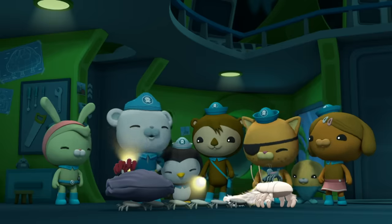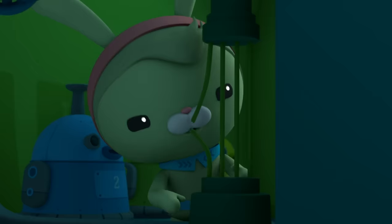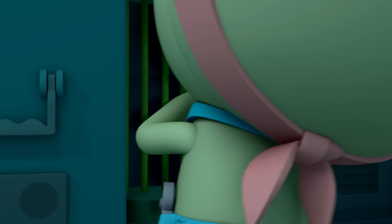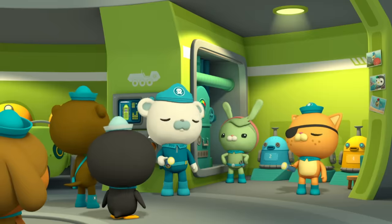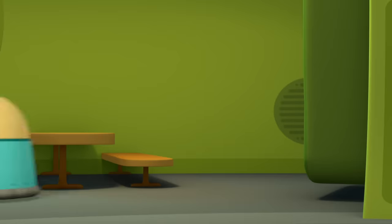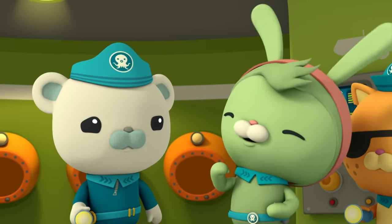We'll help you find a new home. But first, we need to get our power back. I'll just fix up this wire. That ought to do it. Okay, I'm gonna turn it back on. Power surge caused the Octoboss to short circuit. They're out of control, Cap.